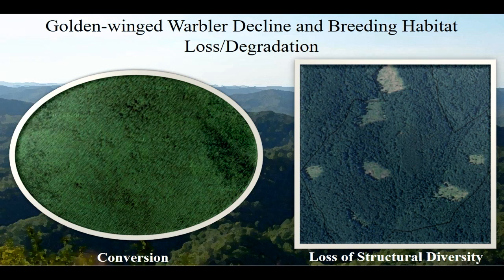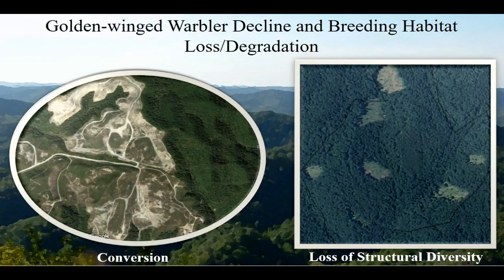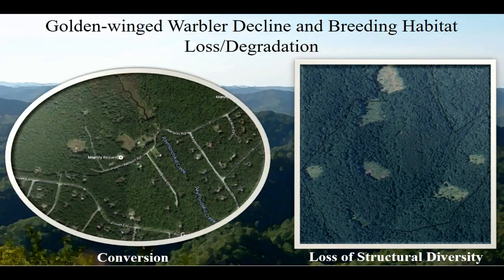I mentioned that it is a species that requires large, expansive areas of forest. And of course, if you haven't been in the East in some time, you know that a lot of our forests have a lot of challenges from conversion in and of itself. But even where we have landscapes with a whole lot of forest across them, those forests are being influenced by a change in economic drivers of how forests are managed.